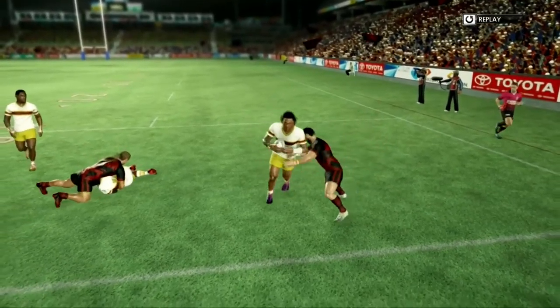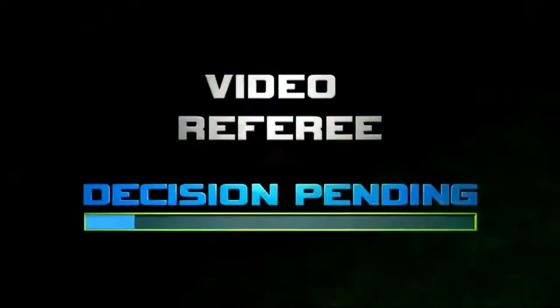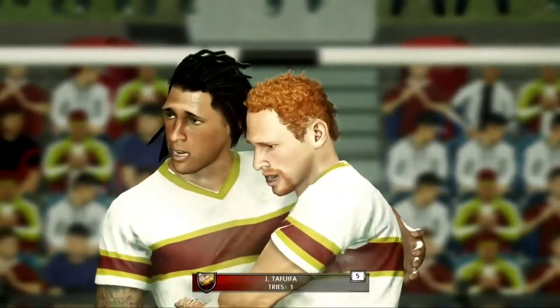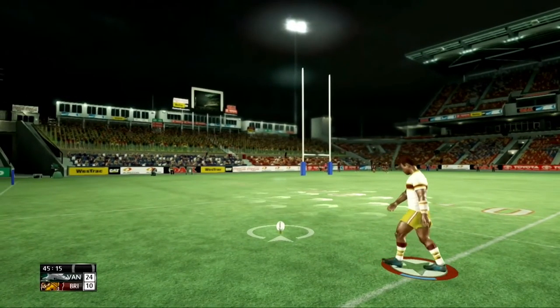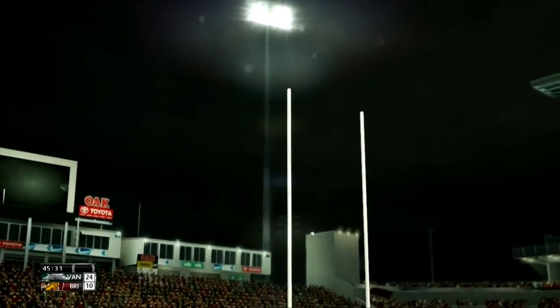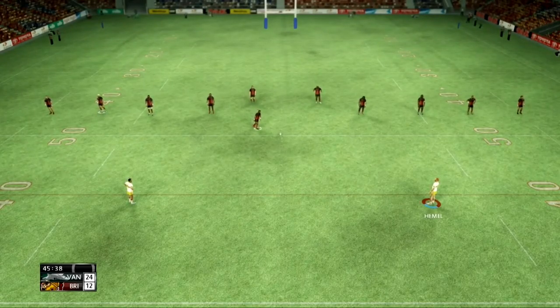Hold the phone. They want to take another look at this. Now, in real time, I thought the try looked fair and square, but maybe the put down isn't all that clear cut. Question is, was there separation between the hand and ball at any point? Video ref says, try! I tried to count the number of passes in the build-up to that try, but couldn't keep up. Some exquisite balls thrown, and it had the opposition in all sorts of problems. A fantastic try scored there.